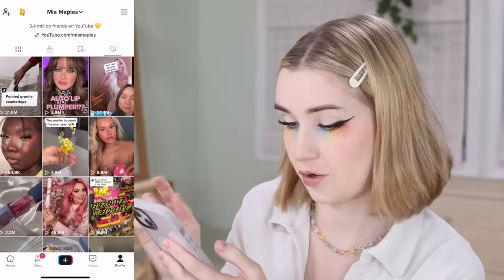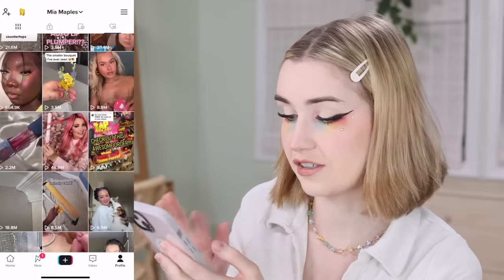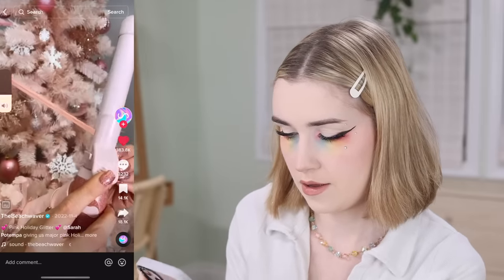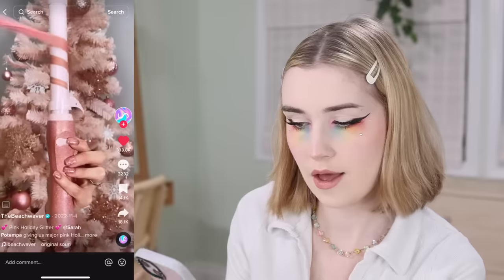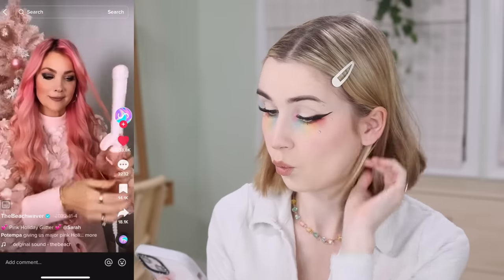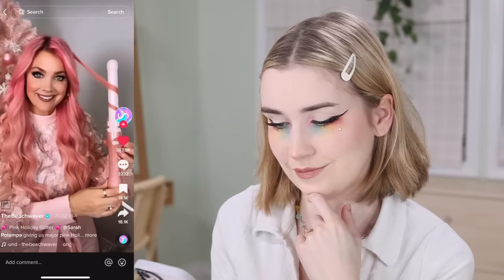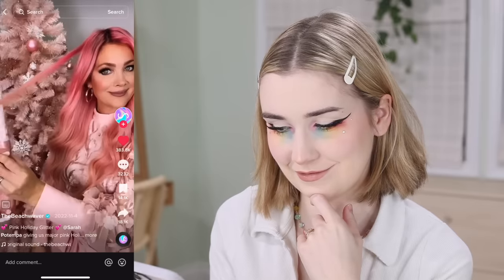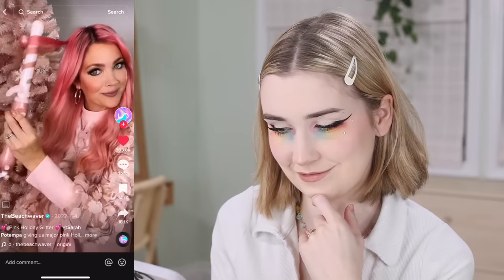This is another one I'm so excited about. We're getting into serious viral territory now. 46 million views on this. This is the Beach Waver. It's a rotating curling iron that I invented to make it really easy for you to get gorgeous waves. You simply place it in, tap the arrow, and you control it. And in less than 10 minutes, you can have gorgeous holiday waves.